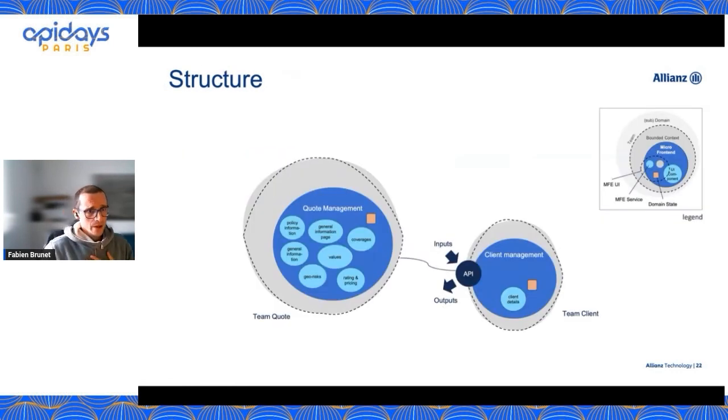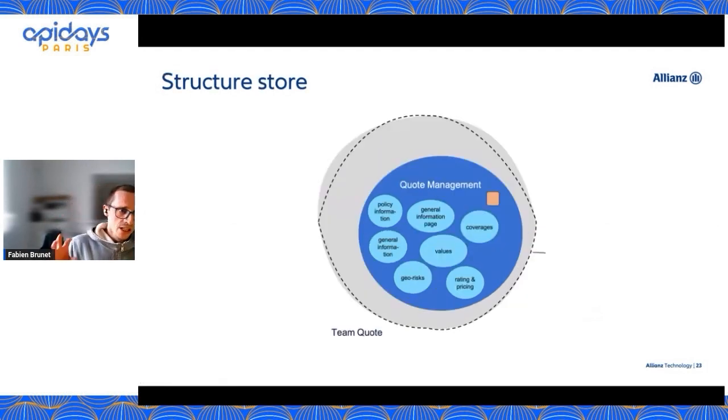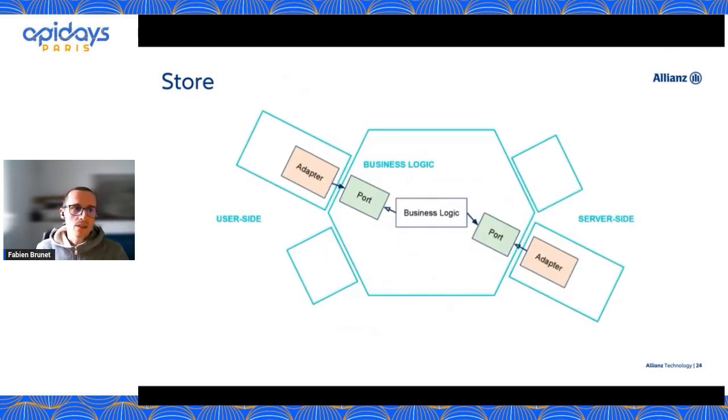On the structure for each MFE, for example here we have quote and management. It communicates with the API, sorry, because it's very important. But in each part, for example here for quote, we have one store. And like this, all pages in the store can communicate with each other in the same scope. And if we think about it, we are making a hexagonal architecture, because we have one business logic, one domain, and we make some server-side communication with HTTP or GraphQL, for example.